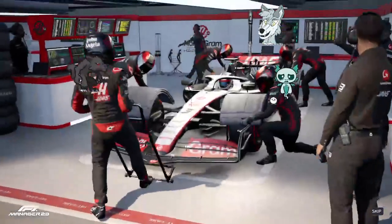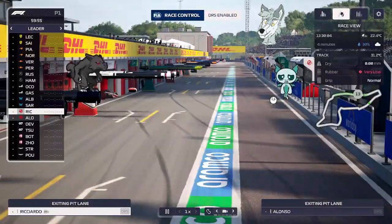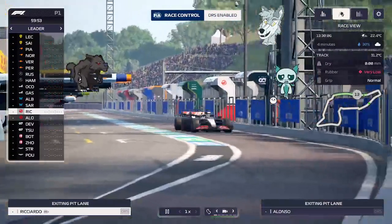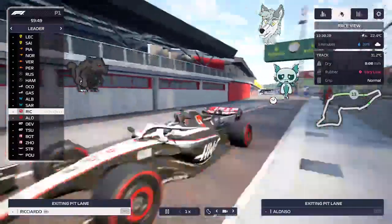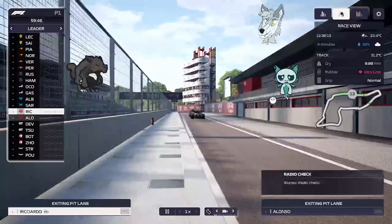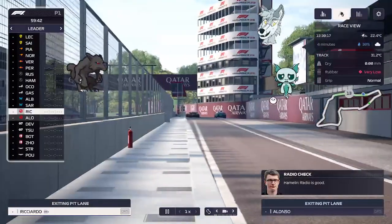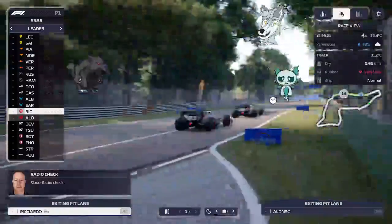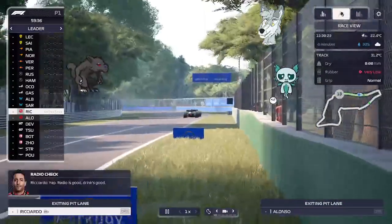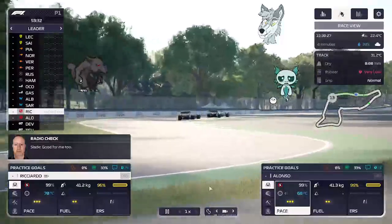Radio check. Eh? They both came out at the exact same timing. Radio check. Good. Radio check confirm. Yep, radio is good. Drink's good. Confirm. Good for me too.